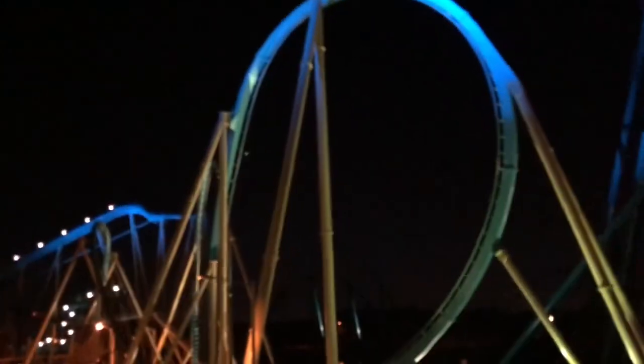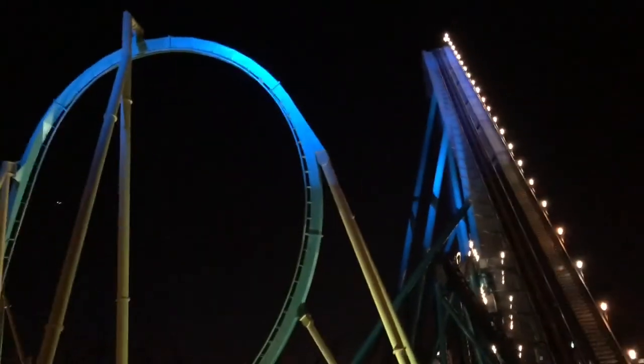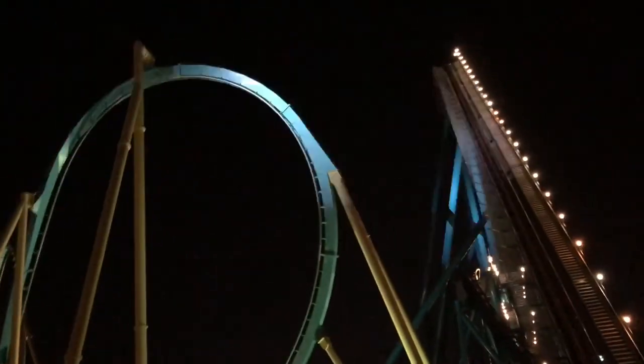What the heck is going on here? Love this new lighting package. I think that's just for the summer nights. But we got to ride Mako with those lights. Like, the same thing was happening when we were on the coaster.